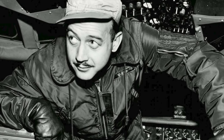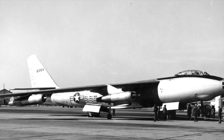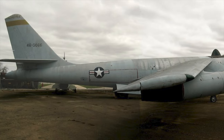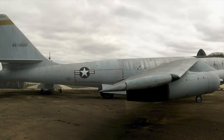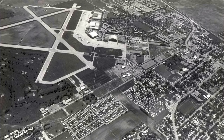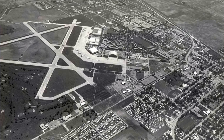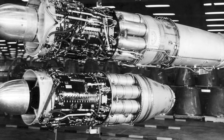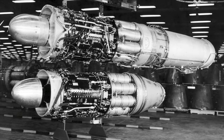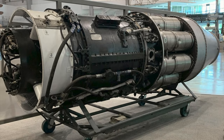The second XB-47, designation 46-066, first flew on the 21st of July 1948 and, following its delivery to the USAAF in December of that year, served as a flying testbed until 1954. Its final destination was Chanute AFB, where it was used as a maintenance and familiarization aircraft. The second prototype was equipped with the more powerful General Electric J47-GE-3 turbojets. The first prototype was later retrofitted with these engines.